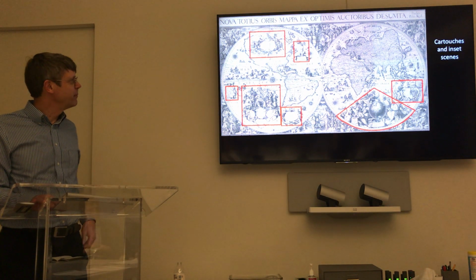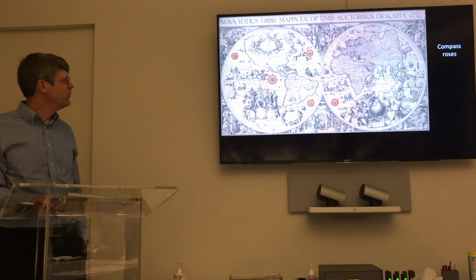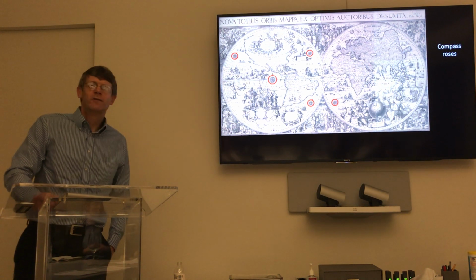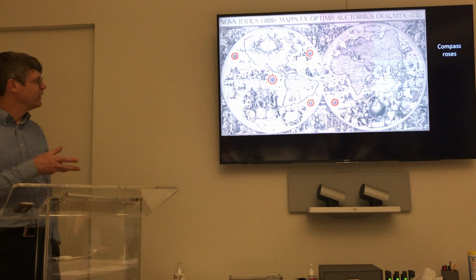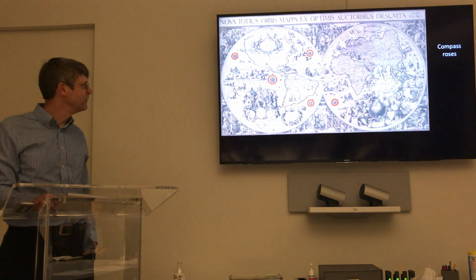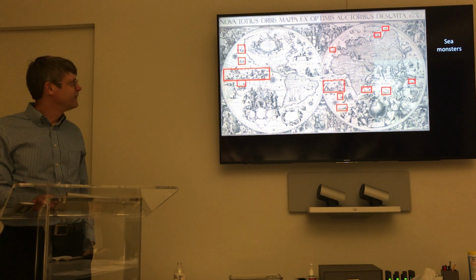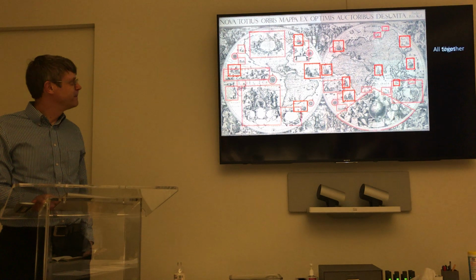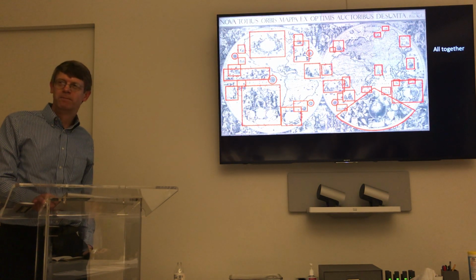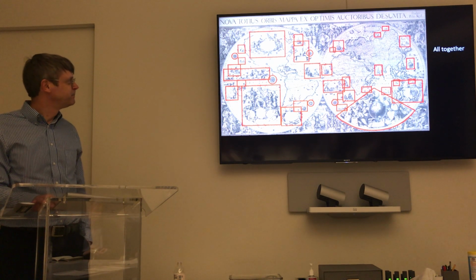Going back to the whole map, so again, we have the cartouches and inset scenes, compass roses, and they're not systematically located on the map. They're where there was space that would otherwise not have been filled. Sea monsters, ships, put them all together, and the oceans are impressively occupied on this map.